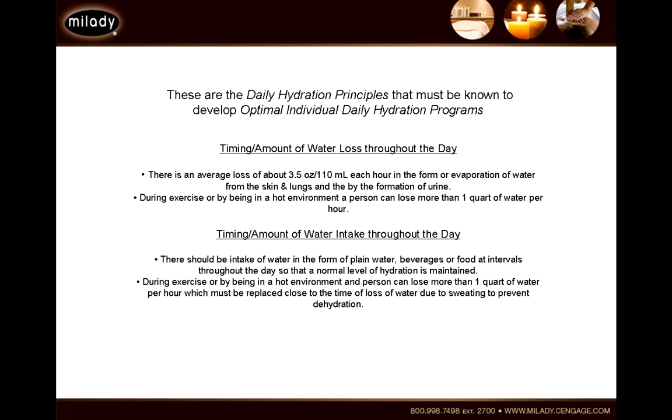Having this understanding, we know that regarding the timing of water intake throughout the day, there should be intake of water in the form of plain water, beverages, and food at regular intervals so that the normal level of hydration is always maintained. During exercise or by being in a hot environment, because we can lose more than 1 quart of water, that water needs to be replaced as close to the time that water is lost to prevent dehydration.